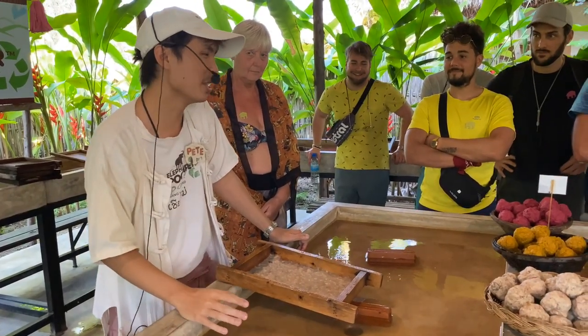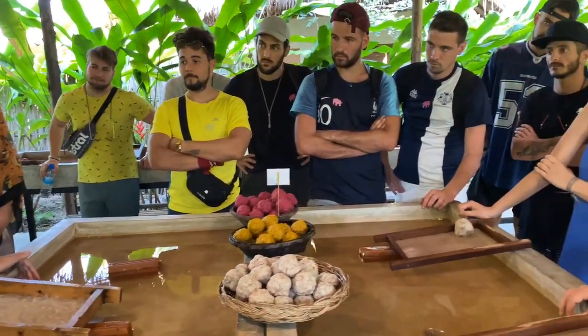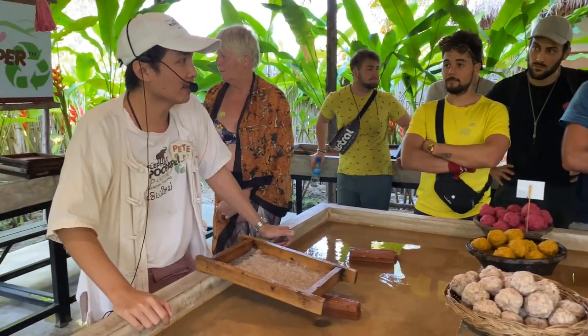Sorry, it's true though, yes. So, if the sun is strong, it's gonna take about 4 to 6 hours. But if no sun, cloudy, raining, 6 hours to the whole day.